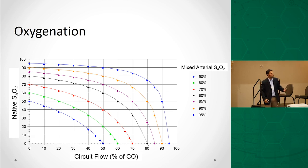So if you just trace here, let's do the 70% and go all the way back. We need 90, right? So you need to have at least 70% of your cardiac output captured by circuit flow if you want to have 90% oxygenation post-ECMO. So it's a very, very beautiful, important circuit physiology concept in ECMO: your oxygenation is a determinant of how much of the cardiac output you actually capture with your circuit.